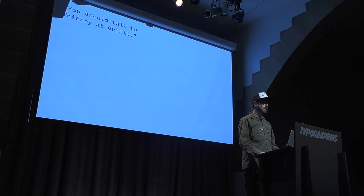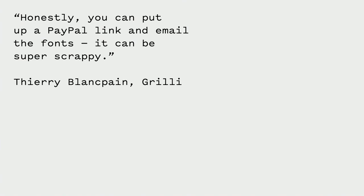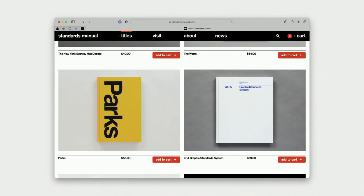So I talked very briefly to Terry at Grilly. I was given this advice, and I guess he was doing Zoom calls during the pandemic about how to start a foundry. And he just said, to start, you can just put up a PayPal link and then email the typefaces when people pay you. It doesn't have to be anything fancy. It can be super scrappy. And so between that and what we had learned at Standards Manual, simply selling books, I figured if there's an add to cart button for a book, we can do the same thing for typefaces.